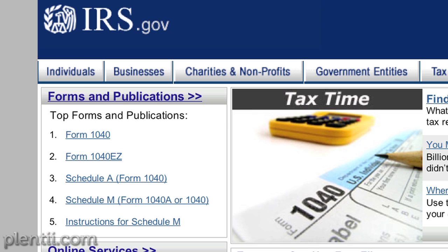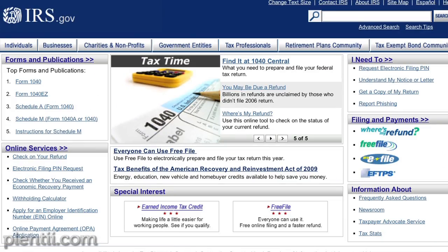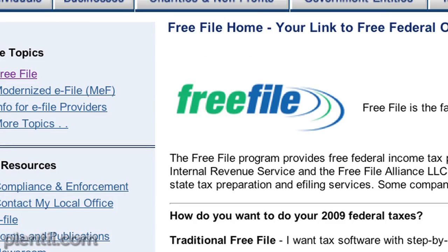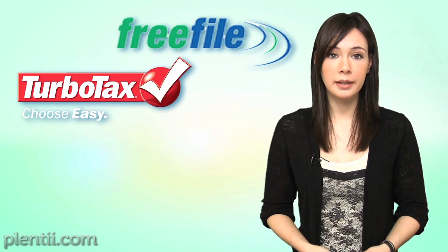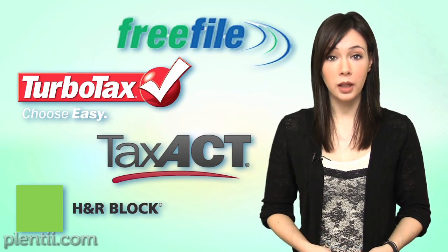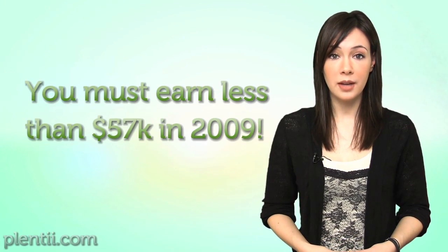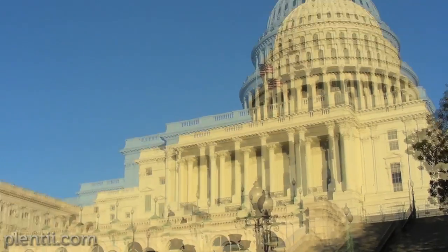Now it's time to prepare and file. For that, our government may have your best option. By visiting irs.gov, eligible taxpayers can prepare and electronically file their taxes for free. Here's how it works. The IRS's Free File program partners with a group of private sector tax companies like TurboTax, TaxAct, and H&R Block to offer free tax preparation and filing online. But to qualify, you'll have to have earned less than $57,000 in 2009.